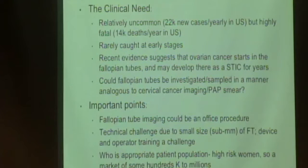So that now means that rather than that surgical picture I showed you, which was from 10 years ago, where we were looking at doing laparoscopic imaging of the ovary, fallopian tube imaging could potentially be an office procedure. Not easy, but you can get into the fallopian tubes without doing any sort of tissue cutting. It is a technical challenge because the fallopian tubes are about 1 millimeter in diameter at their smallest point. And then device operator training would be a challenge to be able to build a small endoscope and get it into the fallopian tubes.